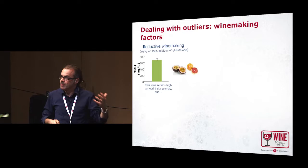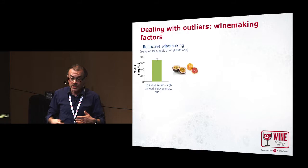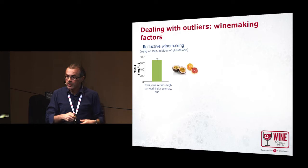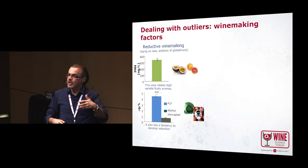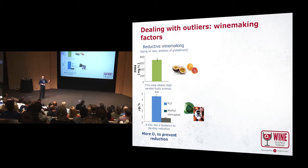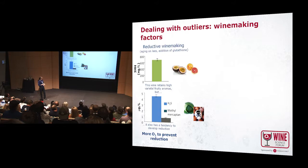So some wines, where we add this glutathione, for example, or where we take a lot of this antioxidant careful protection, they tend to retain the fruity aromas quite well in the bottle. So these are wines that don't have a problem of premature loss of these fruity aromas. The problem they have, though, is that they are more likely to build up the reductive aromas. So these are the wines where you want to use a closure that allows a sufficient amount of oxygen in the bottle to prevent this, because you don't have this problem really intrinsically in the wine.